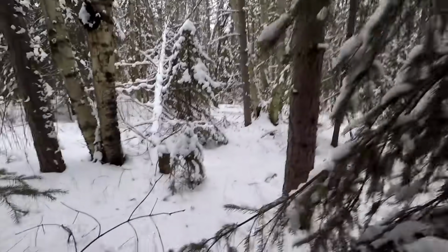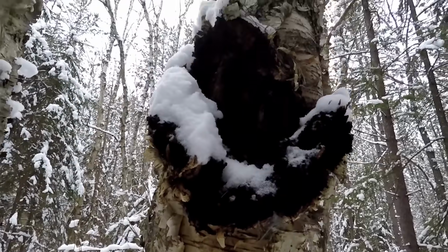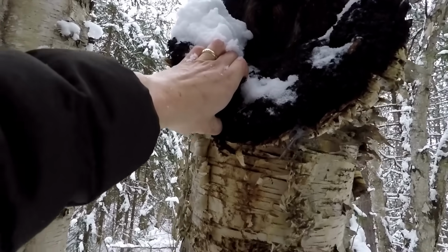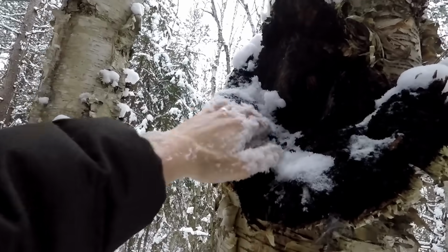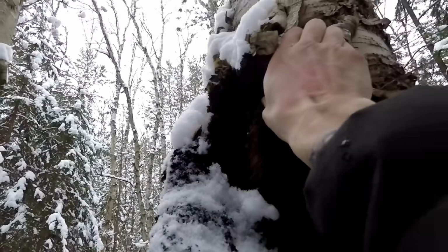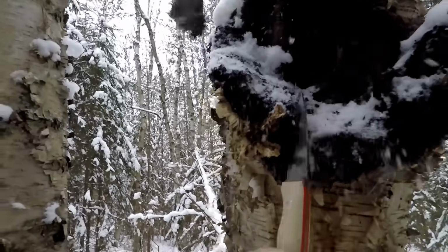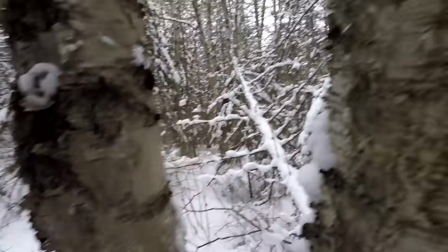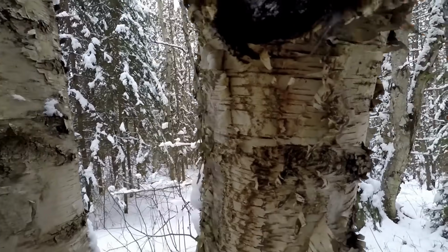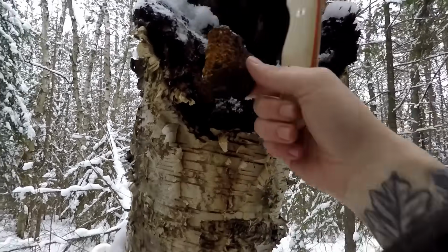I think I just found some chaga here. Pretty cool. Just a little bit. See here? This is a good piece. This is all pretty thin. Oh, my hand. Up here too, actually. Might have to use a knife to get it off. Got a piece off. You can see the real orange on the inside. Maybe you can't actually. Let's try and get another piece off here. There we go.